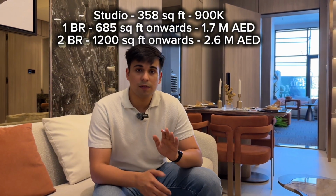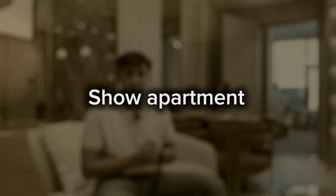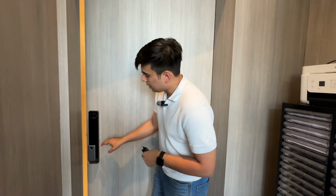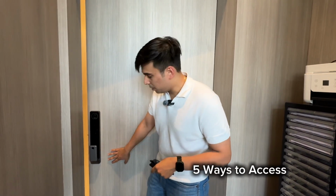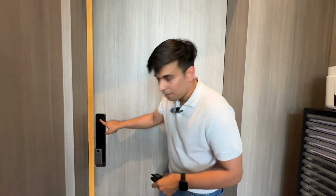So the 2 bedroom is 1200 square foot and it starts at around 2.6 million dirhams. Now let's see the show apartment and what you'll be getting in this project. As this is an Airbnb friendly hotel apartment concept, you get 5 methods of entering the apartment: fingerprint scanner, keypad access, AI camera scanner, card and key.